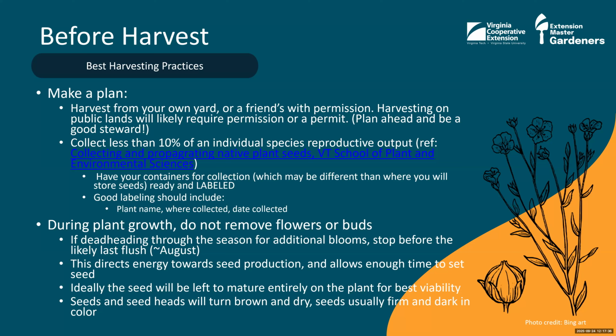Part of good labeling will include plant name, where it's collected, and the date collected. So again, preparing for harvesting, don't remove your flowers or buds. As a gardener, you deadhead plants that will bloom again if you keep deadheading, but around the end of the season, you want to stop, because the plant will need enough time and energy to push into that flowering state to be successfully pollinated and set seed. You could stunt yourself if you keep deadheading too late into the season, as tempting as it is.